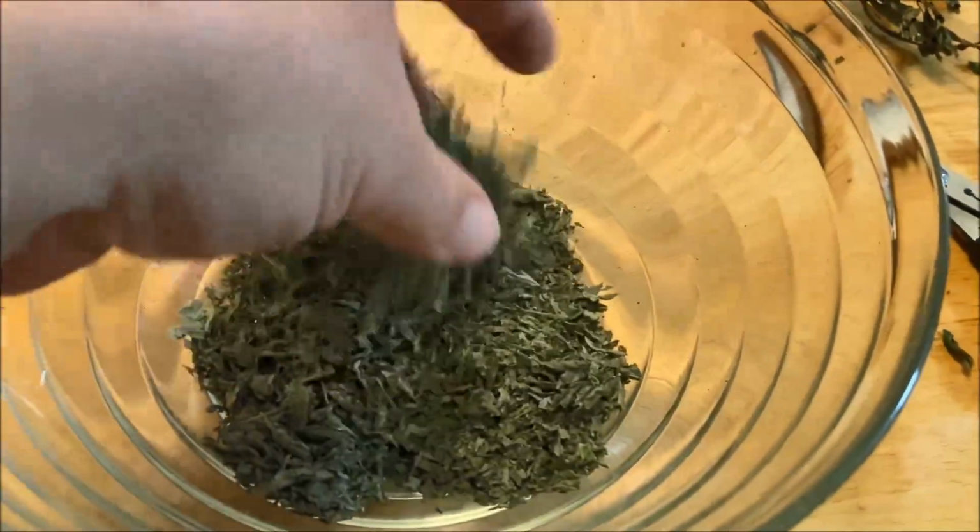It smells so incredibly good. So let me continue doing this. I'm putting this in this basil.